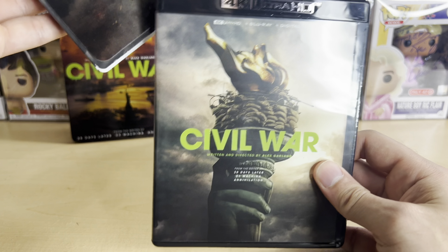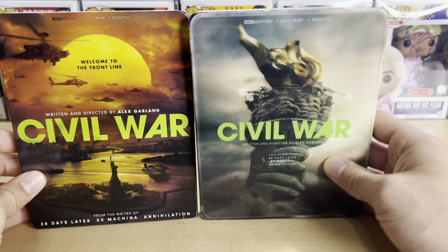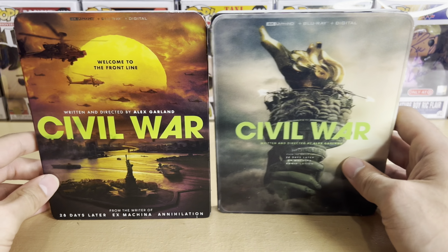So let's go ahead and do a quick comparison with the two. Now, I personally like the lenticular better, obviously, because it's lenticular, but they're both great covers. And if you have them on the shelf like this. The way I order them, I'll go with the regular first and then the exclusive after. But that's how they look next to each other, side by side.